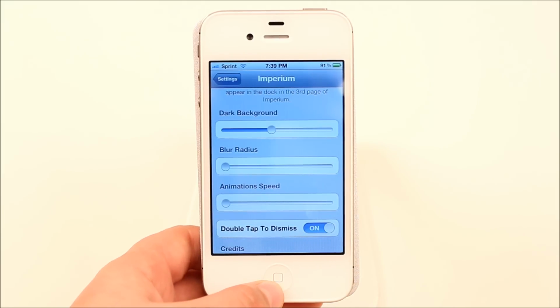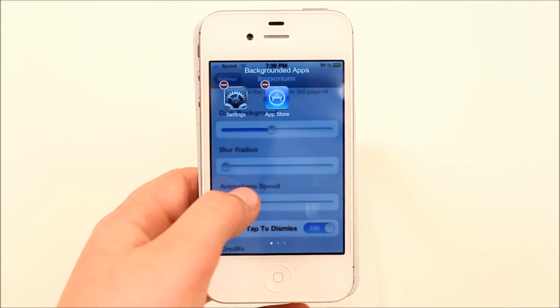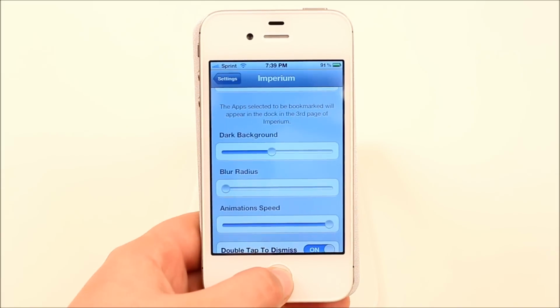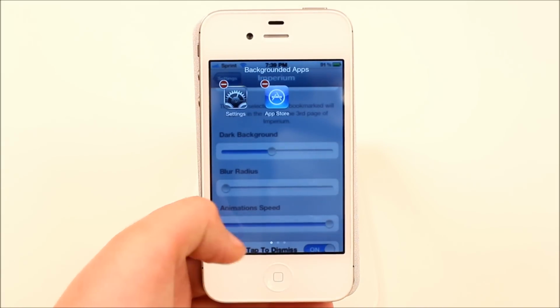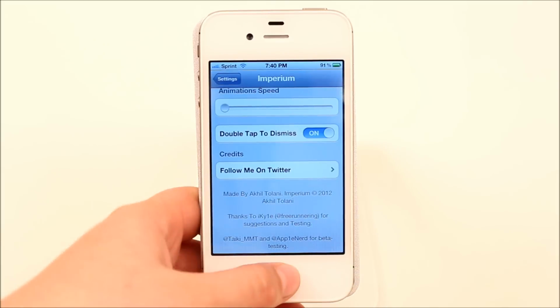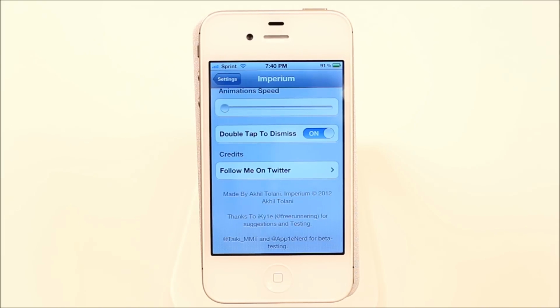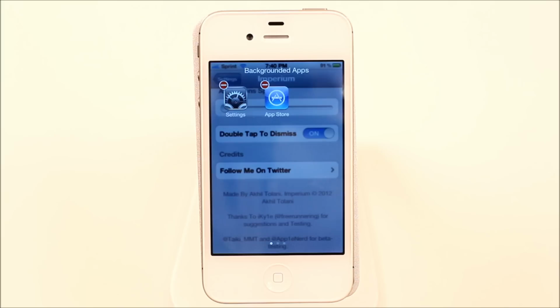The animation speed is the speed at which the tweak opens. So as you can see, I have it all the way to the left, and it opens pretty fast, and now I have it all to the right, and it opens very slow. Now, double tapping to dismiss is basically when you double tap, like right here, it will dismiss it, which I usually leave that feature on because it's very nice.